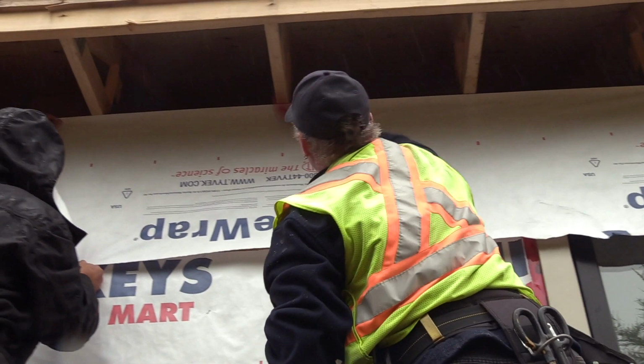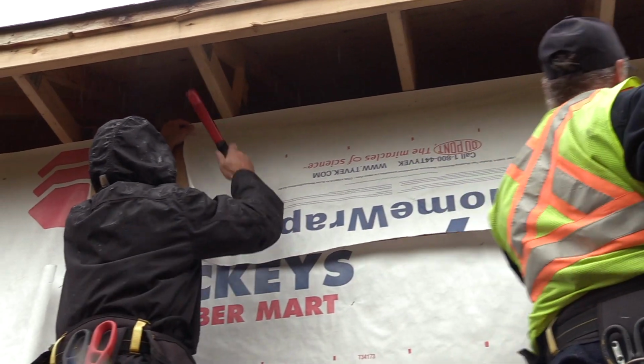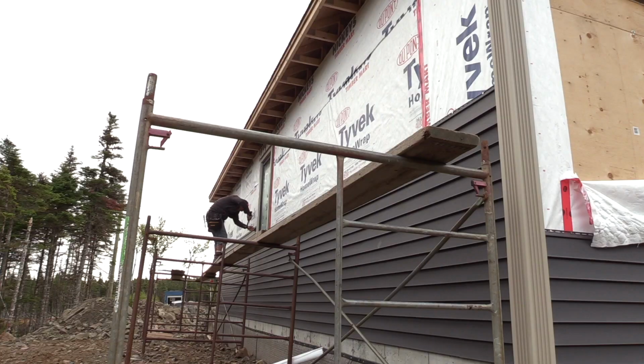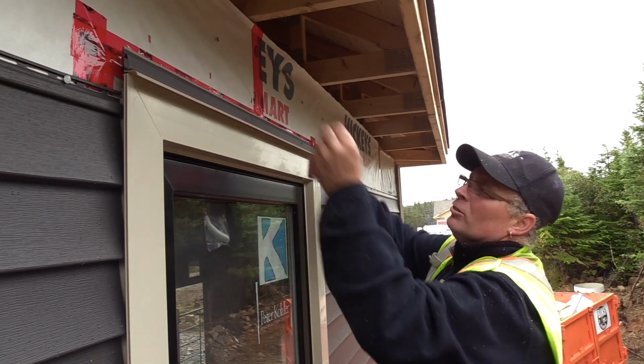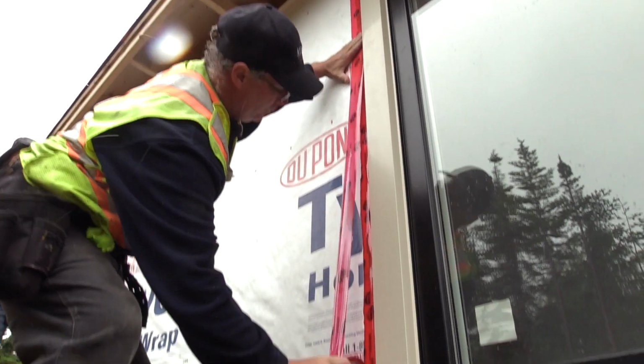Notice these little red marks printed on the roll at 8-inch increments. These marks help us ensure we're nailing our siding properly. Once again, tape, and more tape around the windows to keep the moisture out. Tape is cheap, but leaks are expensive.